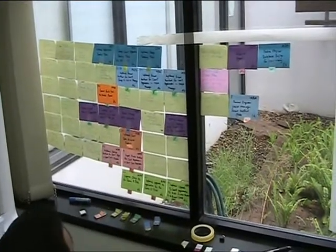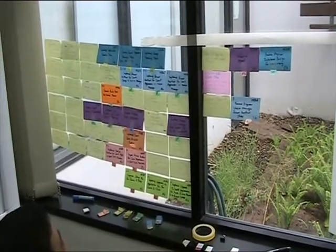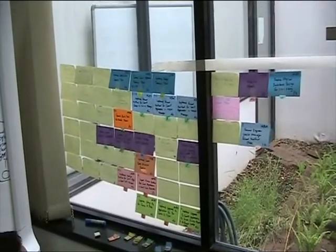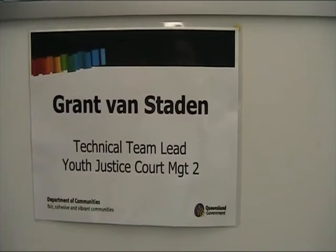So each colored tab indicates a piece of functionality, and the different tabs themselves indicate individual tasks that need to be completed. Developers will take their tasks during the day, change their status in TFS, and they actually move it during the day as they're actually actioning the tasks.